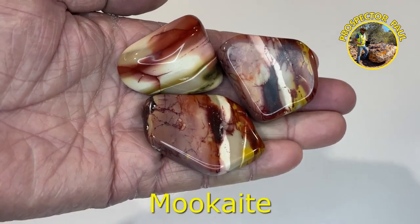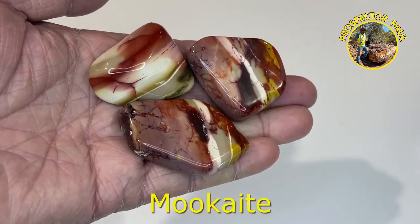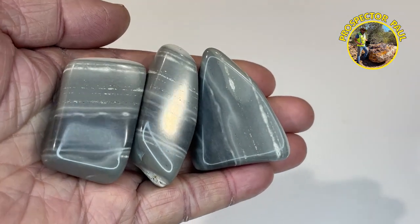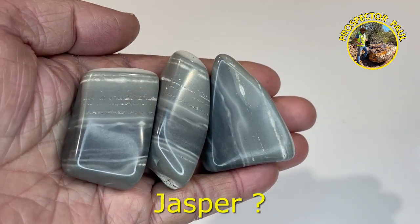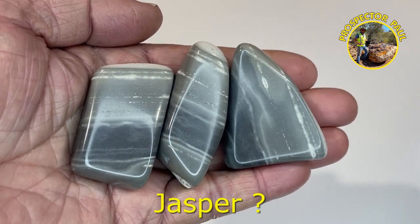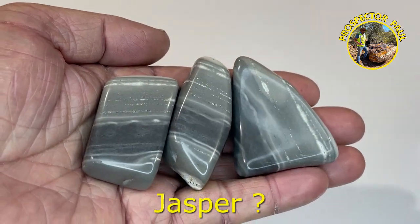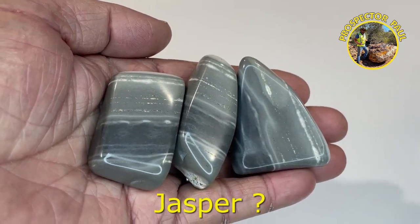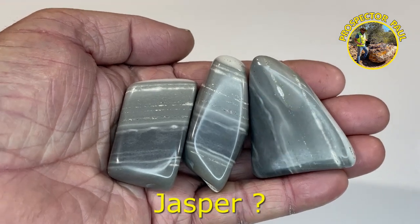Mookaite comes in many colours. This is one of them. Now this I'm not sure if it's a Jasper or a Chert. It seems more Jasper to me. Again, a piece I picked up at a swap meet. Liked the colouring, or the lack of colour. It's grey. And yeah, thought it looked good in amongst all the others.